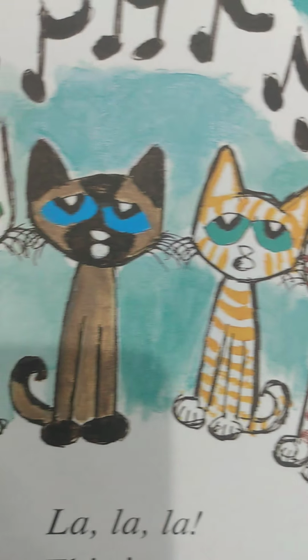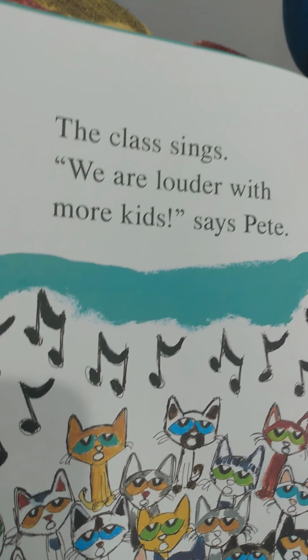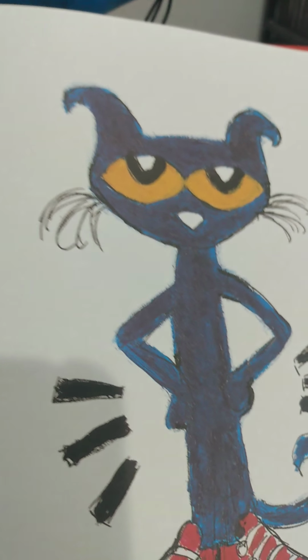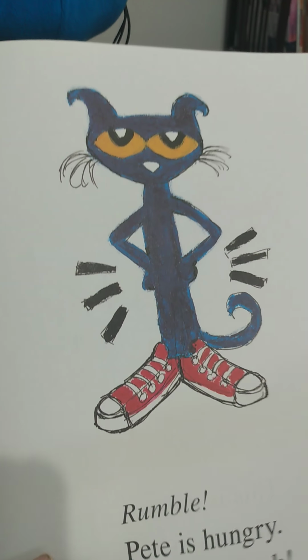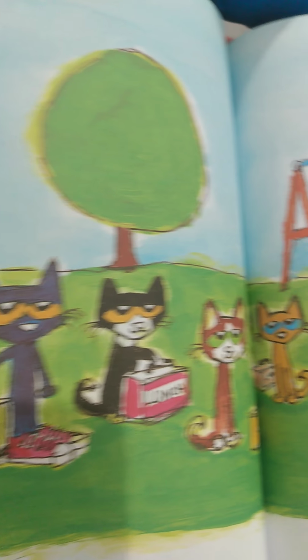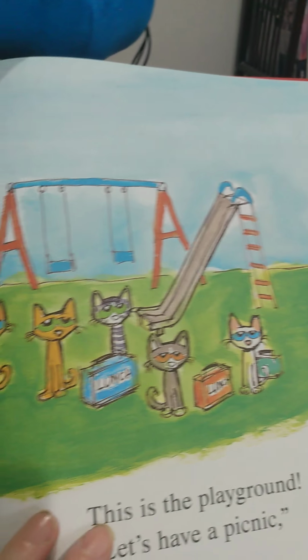La la la la. This is not art. This is music. Stay and sing, says the music teacher. And what is she playing? The keyboard? The class sings. We are louder with more kids. Look at them all singing. Rumble. Uh-oh, Pete's tummy is hungry. Pete is hungry. Is it time for lunch? This is not the lunchroom. Where are they at? This is playground. This is recess. Let's have a picnic outside, though.